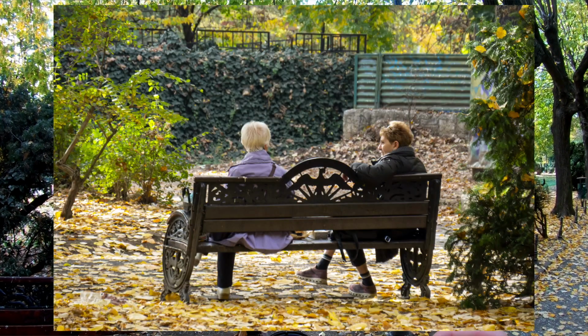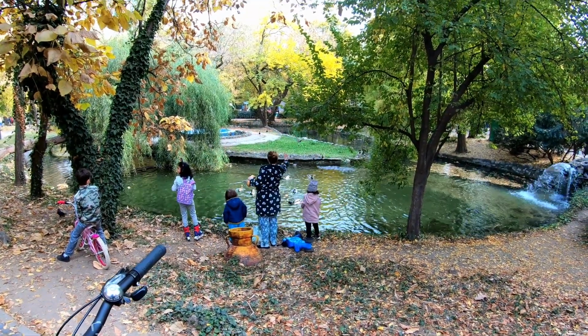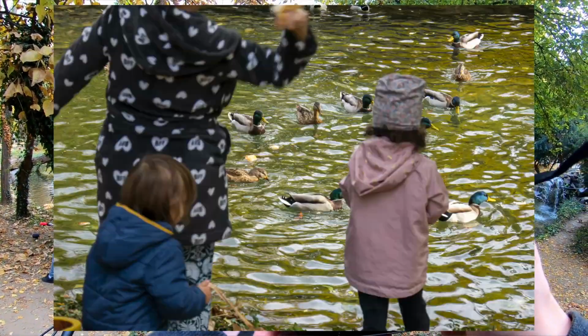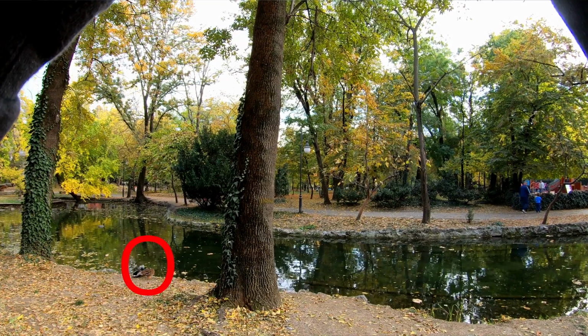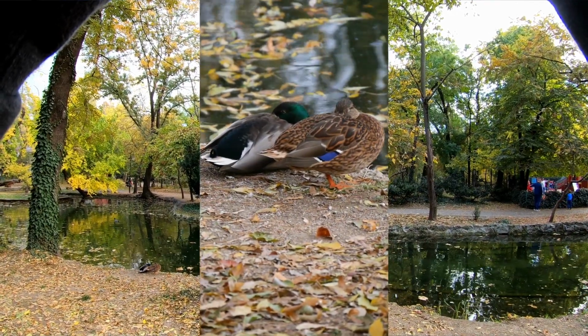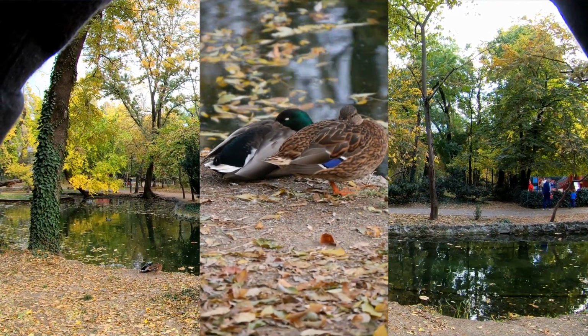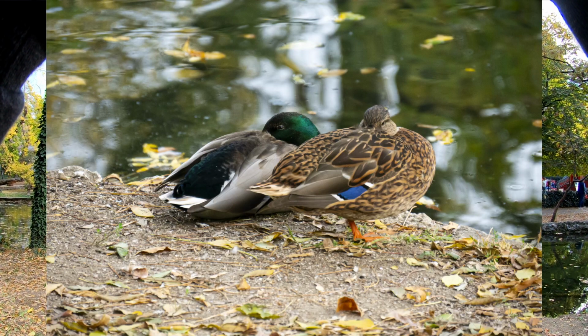In this time of the year, the ducks from Cismigiu Park can only enjoy this small lake. I was glad to see that some people decided to feed them. Speaking about ducks, here we have an interesting moment, a couple. Out of curiosity, I googled it. Pigeons form lifelong couples, but ducks don't. If you are curious, their bonding is only seasonal.